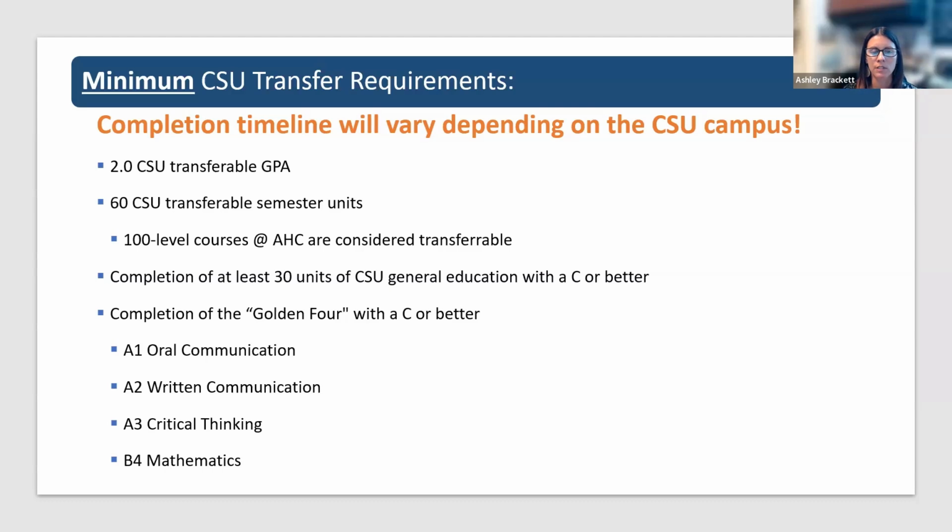And then really important, you have to have completion of that golden core, which is your oral communication, like speech, or Communications 101, 102, or 106 here at Hancock. Your written communication, that's going to be English 101 here at Hancock, or if you did an AP English Language and Literature.